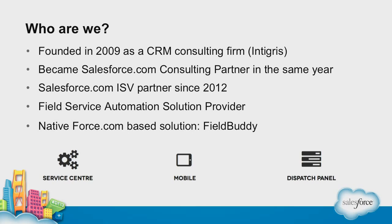After we had done a couple of those projects, we thought, well, why are we not extending what we've already done a couple of times and extending that for the Service Cloud? So actually extending the Service Cloud into the field. And why do we not start to productize that? We saw an opportunity actually to do that. That was when FieldBuddy was born. We decided a year and a half ago to build our own field service automation solution based on the Force.com platform. So that's when we also became, next to a consulting partner from Salesforce, also an ISV partner.